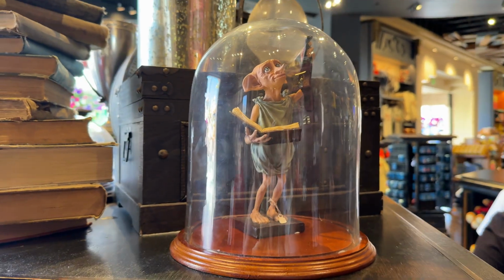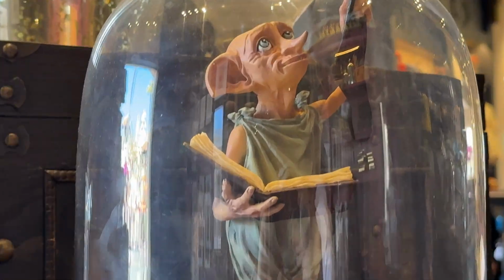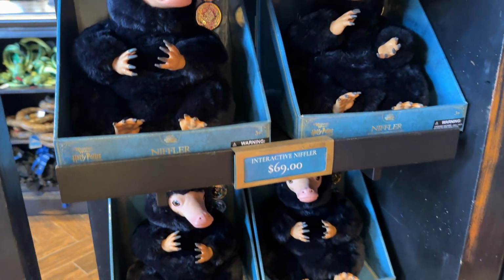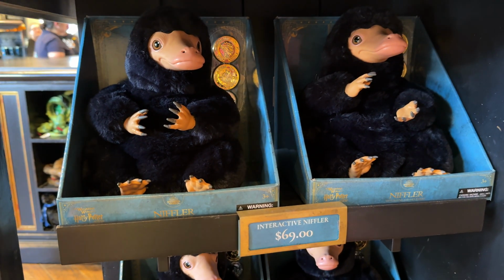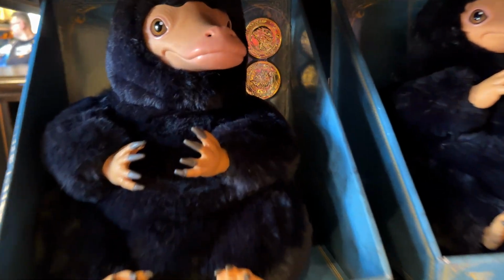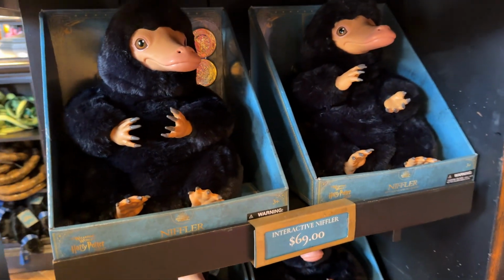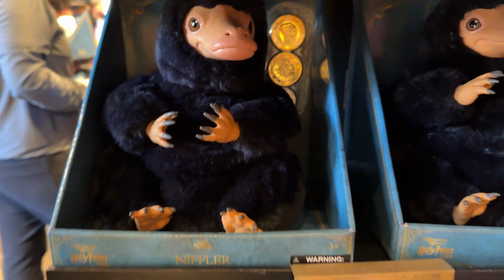Why is Dobby in like a little cake holder thing? Is this not creepy? This is creepy, right? Let Dobby free. A Niffler, we met a Niffler at FanFest nights. He's so cute, which is what he's supposed to be because he steals things from you because he's so cute. But we met him, we met a Niffler.